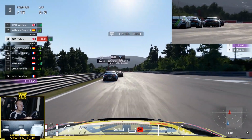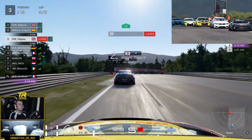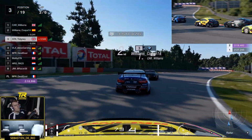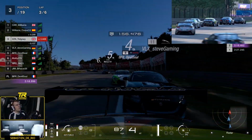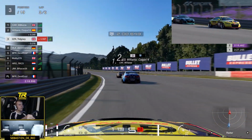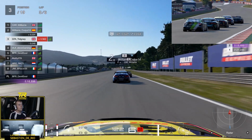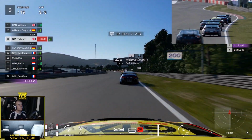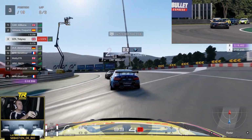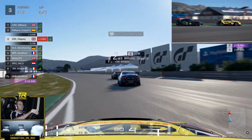And you're going to see actually on the radar here, more than a TV camera, Devil Soul's going to try and get a move done here on Steve Gaming. Steve goes defensive there and manages to keep the position. And, you know, that's the nice part of a fuel-saving race versus tyre wear. You can have a bit of a race if you want one. If it's tyre wear, you can't really have a race irrespective. Let's be real here. So we continue on towards the end of lap number 3, halfway through this race now.